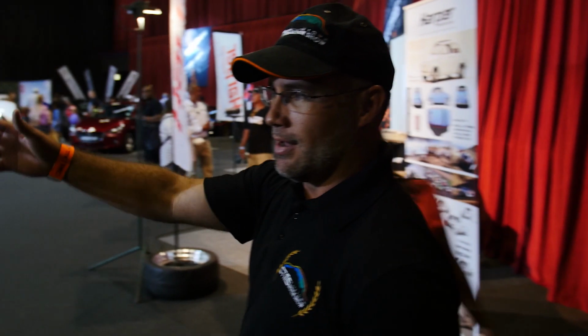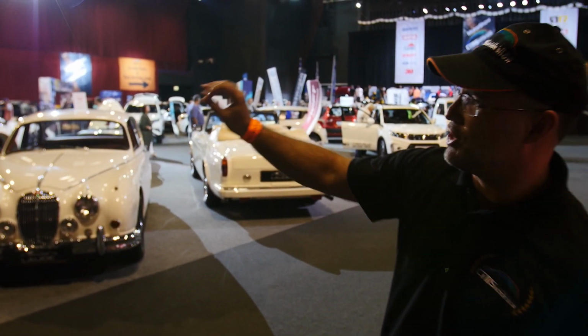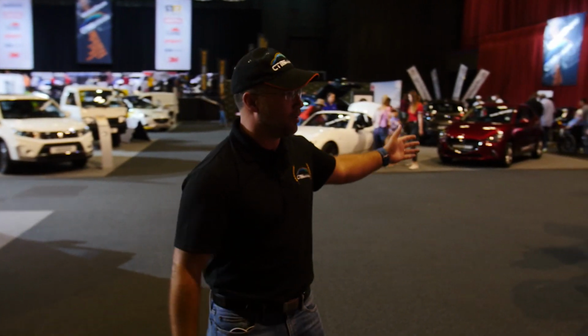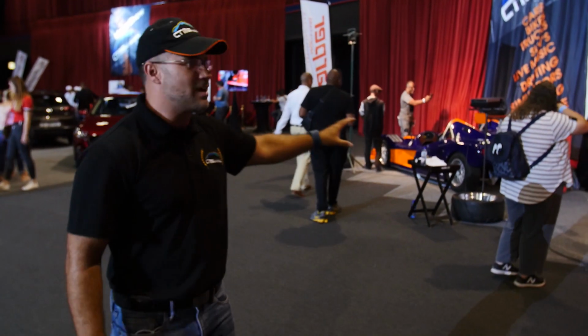As we go here, we've got Mavenda. These guys are investment brokers. They've got some Rolls Royces. There's a Jaguar E-Type. That's a beautiful car. Look to the right over here. These guys are Harper Sports Cars, custom built. They've got an amazing project here with a Fiat 500. Beautiful there. They're doing some test driving outside as well.